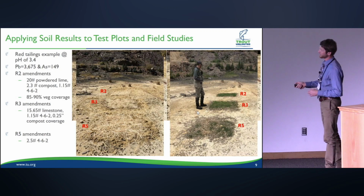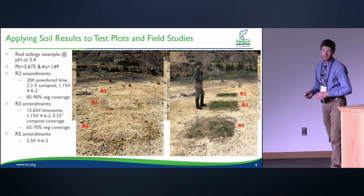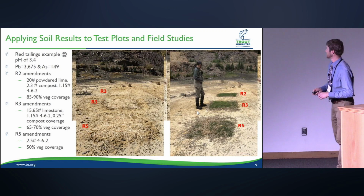We had about 85 to 90% coverage at R2, 65 to 70% coverage at R3, and about 50% vegetation coverage at R5.